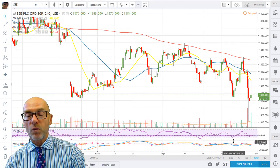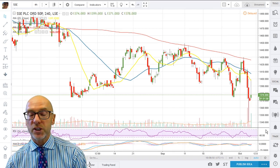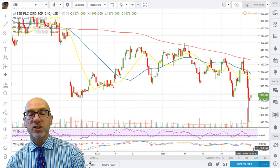On this fall, one would hope for the bears that the RSI goes back below 26.87, the previous low. It's presently at 38.37, and the MACD have just started to flash a sell signal as well.